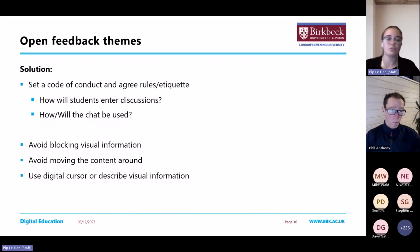Okay, so moving on to blocking visual information. It's really important when you have screens and you're displaying content, just making sure you know where you are and that everybody can see, but also avoiding moving content around. And within this, at Birkbeck, in one of the estates we've got 2 screens now. One of them we suggested making a staff screen, so that might be where you display Teams, and the other one is specifically for students, so that's where you might put your content, like your PowerPoint slide or anything else you're using for teaching.